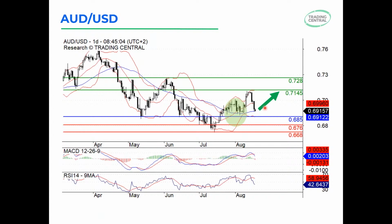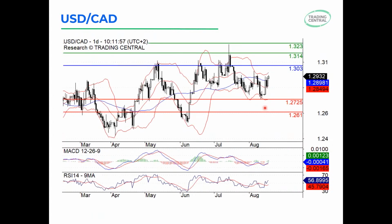All right. After Aussie, you can see the momentum indicators are not very convincing at the moment. That is, we could see a consolidation. And next one, we're going to see the US dollar and Canadian dollar.